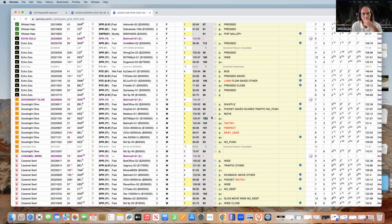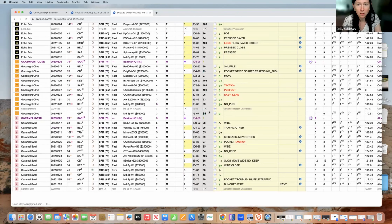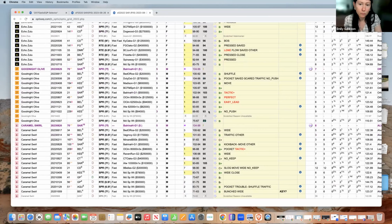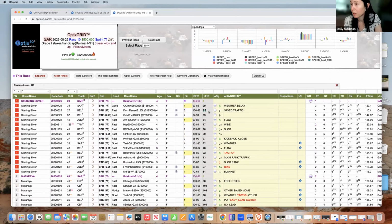That's why I think if a horse like Caramel Swirl gets the jump on her, or she gets repelled by one of the speed horses, and then Caramel Swirl comes over the top. Or even if Caramel Swirl sits side by side with her and she makes her move, they make their move together. Goodnight Olive will get some separation, but in that last furlong, a horse could grind her down. Anyway, it's a great betting race. This is a good race. I love these races.